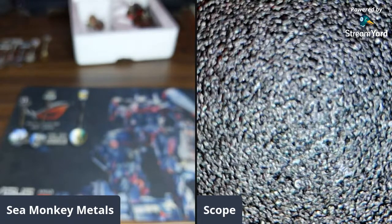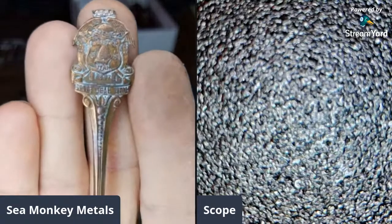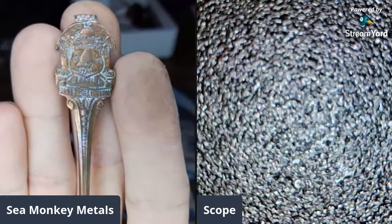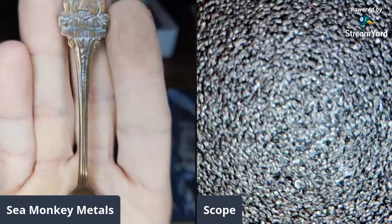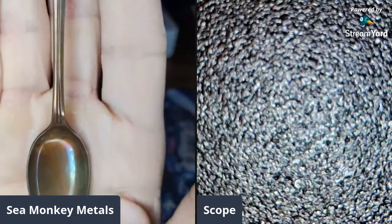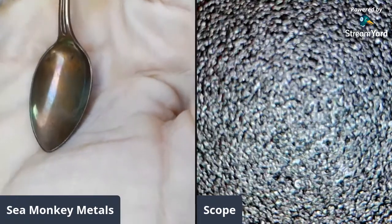Let's see, this one is interesting. Oh, this one. Haha. This one is not silver, but it is toned and it has been cleaned. But we've got the Utah State seal on this one. You can see all that. It's either cleaning residue or oxidation. I want to say it's probably cleaning residue because I've seen it on several different spoons of different compositions. Look at that toning. There's a lot more green than there is blue.